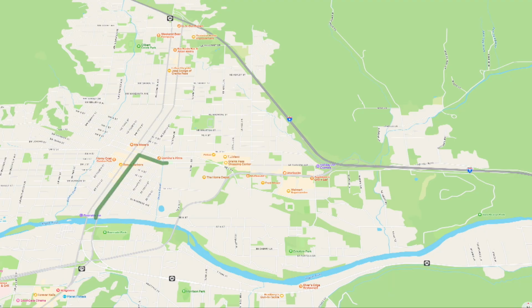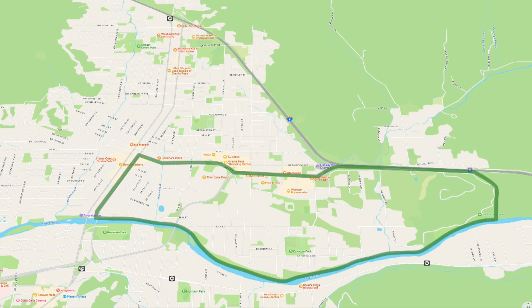The neighborhood east of 6th and 7th Street and south of F Street in the Parkway, otherwise known as 199, is what I refer to as the southeast portion of Grants Pass.